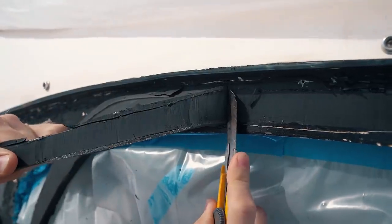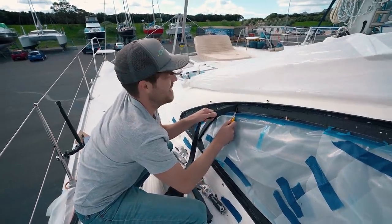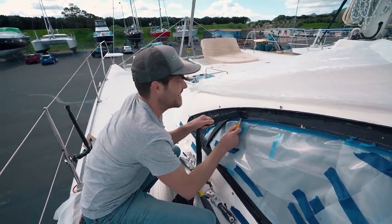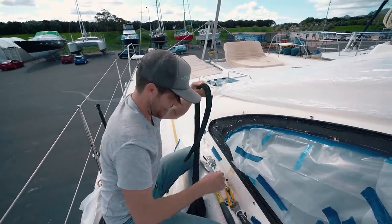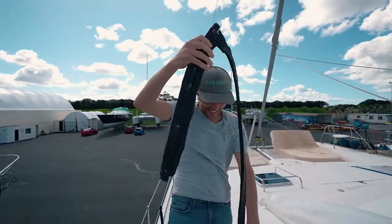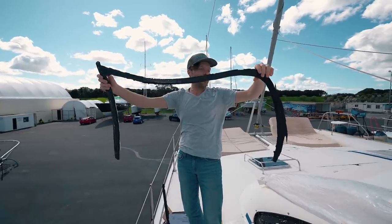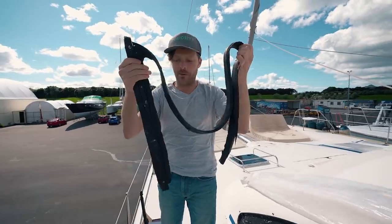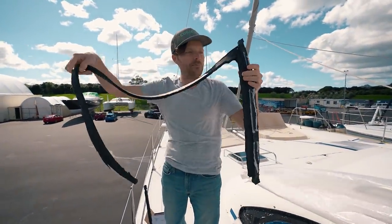Oh, this is gonna be good. This is a big piece of caulk. Nice, thick, and long. Stop. No, seriously, this is like... Oh! Whoa. Look at that! That's impressive, right? It's a lot. This is difficult, people. This is difficult, to get all this out at once in one big piece.